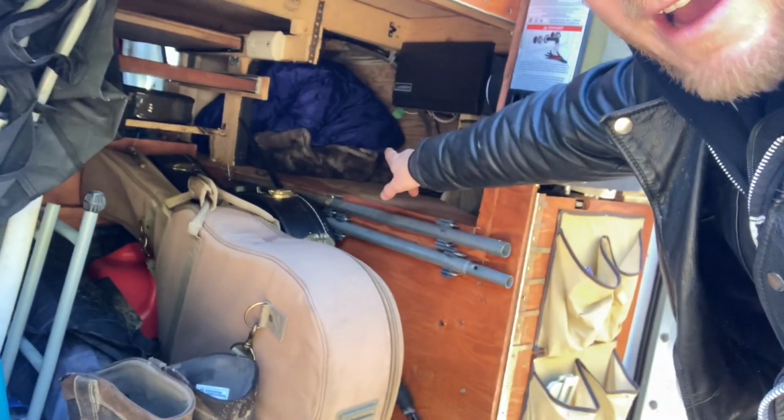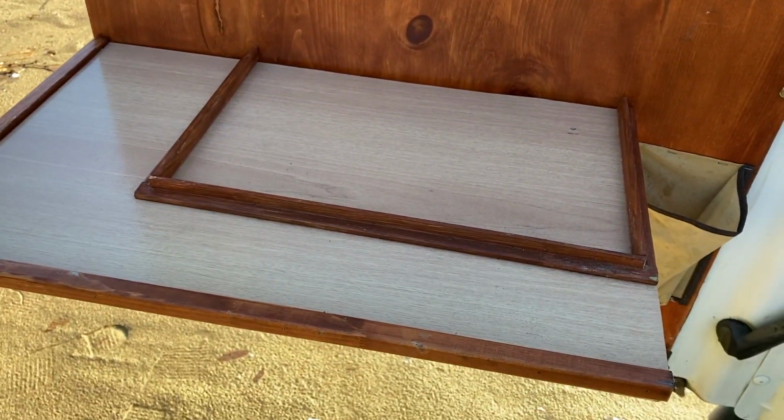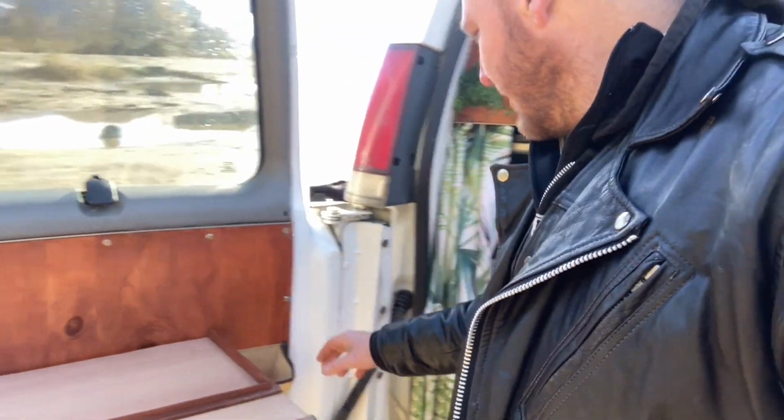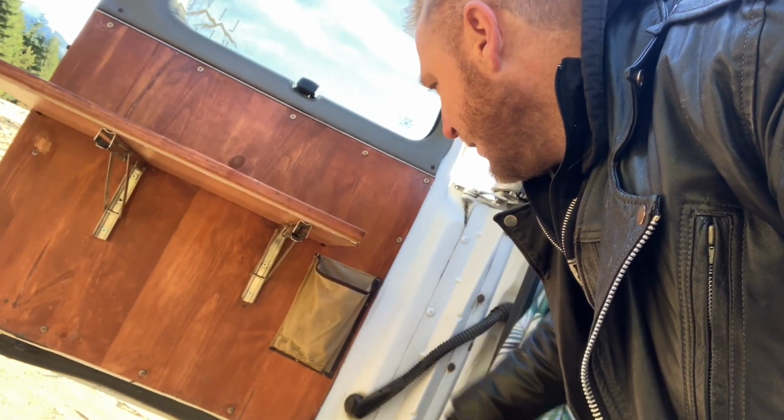Right in the back here I have extra blankets if I need it. And here's the fun part. Well, before I jump into that, also on the doors, these flip up so you can have a barbecue outside. I used to, in the old Duster, I bought these dollar store shoe racks. Fantastic.